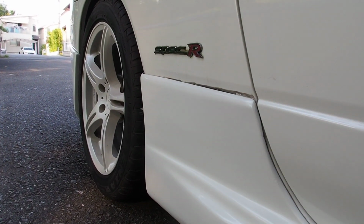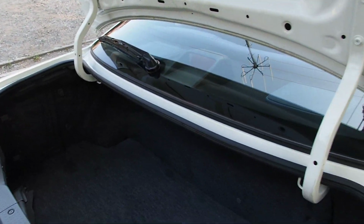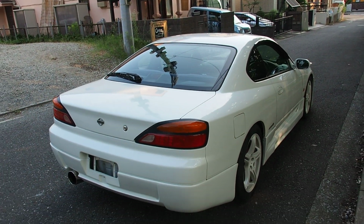Spec-R badge, because don't forget, turbocharged with the 6-speed. And spoiler removal on the back. These would typically come with a spoiler. I'm a fan of no spoiler look, and so to me, this looks better.